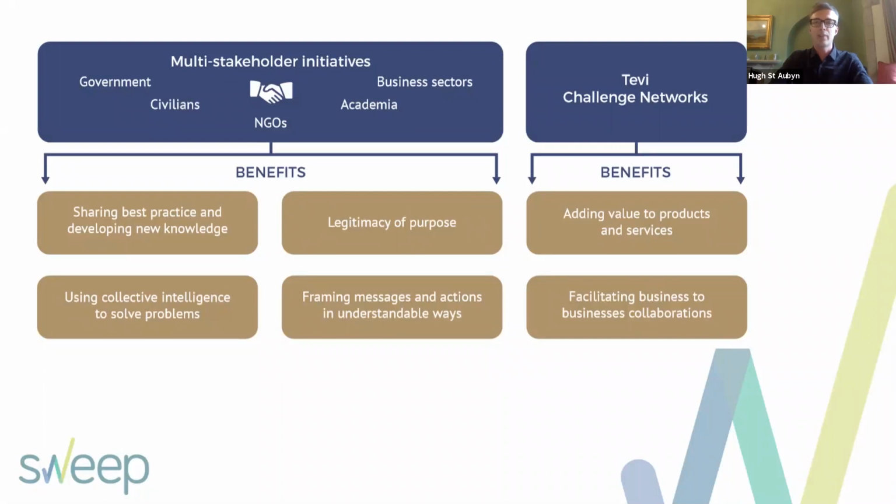And multi-stakeholder initiatives, or MSIs, are collaborative networks of organizations and individuals across sectors that come together to find solutions to complex problems. They are often comprised of government, business sectors, civilians, academia, and NGOs, who will gather together to have a discussion around what's best practice, how to develop new knowledge, and start using collective intelligence to solve problems. And traditionally, they then will develop policy and/or standardization for stakeholders to sign up to, which gives a legitimacy of purpose and frames messages and actions in understandable ways.